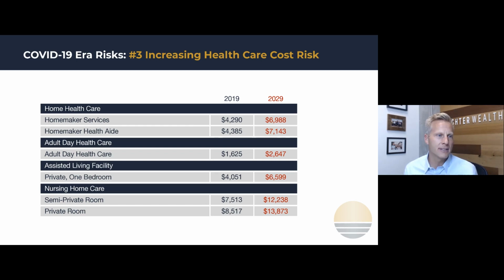So currently those expenses for a nursing home private room are about $8,500 a month. Now that's full care, full doctor or nurse care with medication and housekeeping, but you can obviously scale that back to homemaker services or home health care or home health aide or just adult daycare. But still, those are thousands of dollars a month.